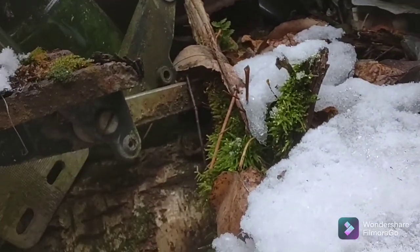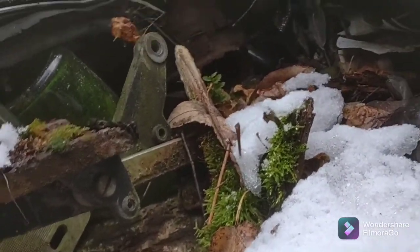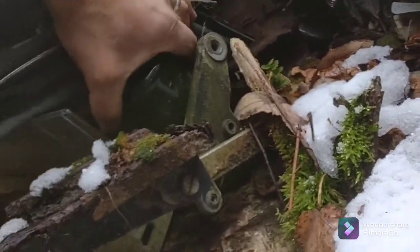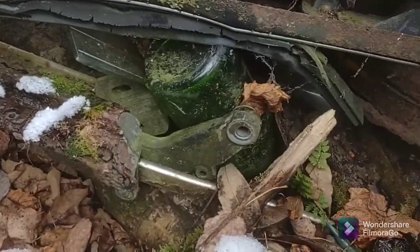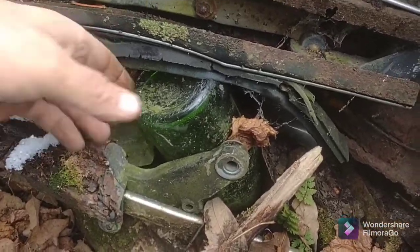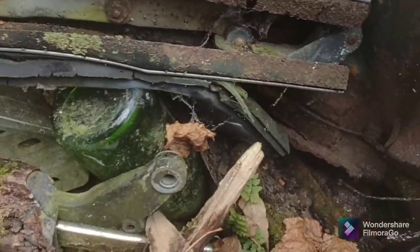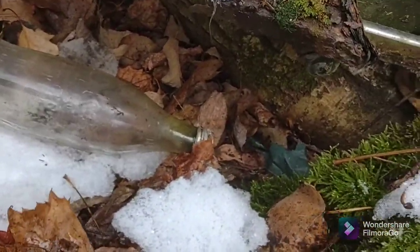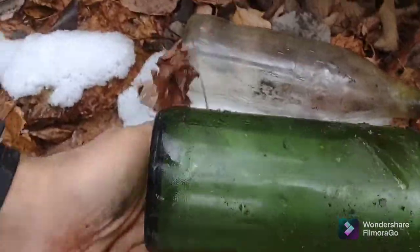The other badge would be right about here. I don't think this bottle's got any kind of embossing on it. But I definitely want to check. Here's a Coke. Oh, that's a newer Coke. This is the same bottle. No refill, it says.